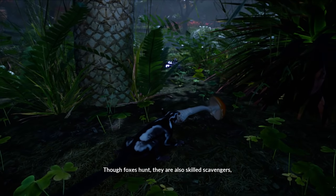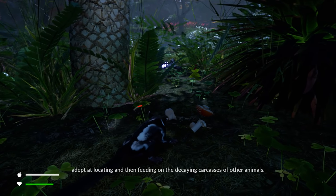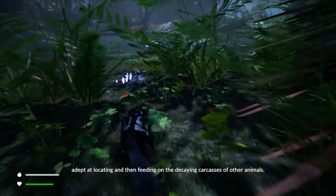They are also skilled scavengers, adept at locating and then feeding on the decaying carcasses of other animals.